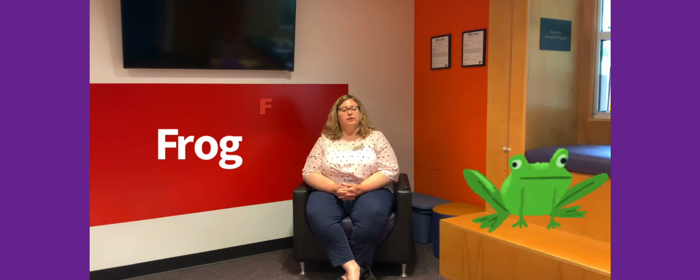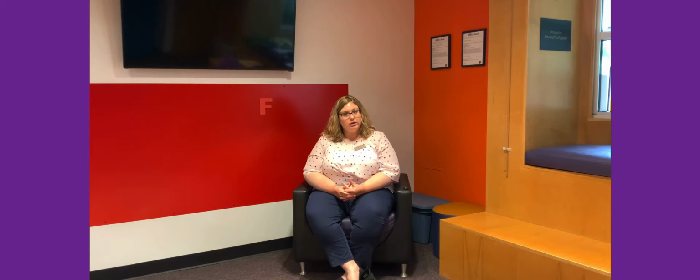A frog starts with the letter F. Frog, good. So there's one more animal we can think of that starts with the letter F, that makes a F sound. There's one animal I'm thinking of that almost looks like a dog, but it's not a dog. It usually has a bushy red tail and red fur. I think they come out at night, so they're like a nocturnal animal. They like to scavenge around. They're kind of sly. That's another way we describe them. Do you know what I'm thinking of? What animal am I thinking of? I'm thinking about a fox.